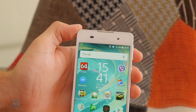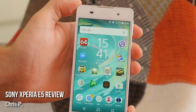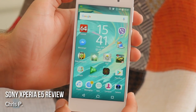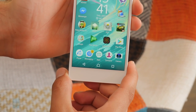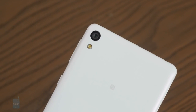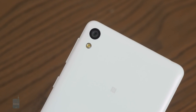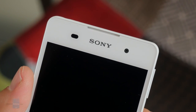The Sony Xperia E-series has a challenging task set upon it, to convince buyers within the competitive low-end market to pick it up over increasingly strong alternatives. But the Xperia E5 seems stronger than its predecessors, with significantly better hardware in essentially every area. On paper, it's a worthy successor, but sold for the equivalent of about $210 in Europe, is that enough to make it a success? This is Chris with Phone Arena, let's take a closer look.